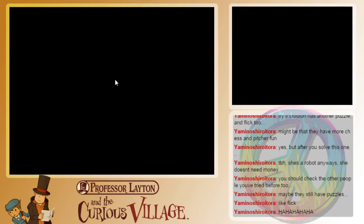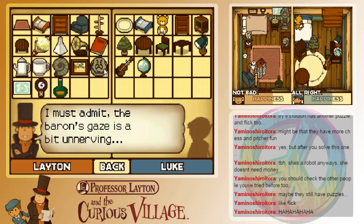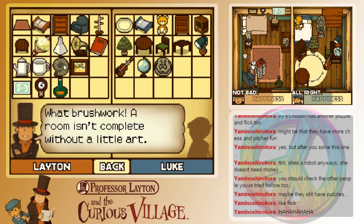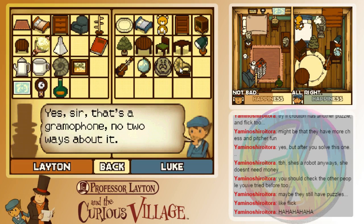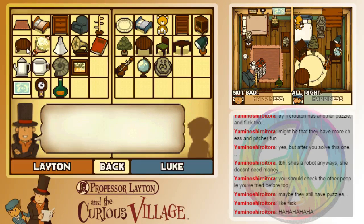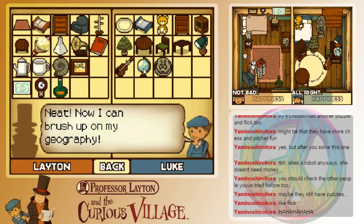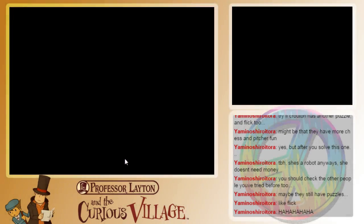Alright, let's do the inn thing. Must admit the parents' game is a bit unnerving. Wow, that's really all I can say. Neither of them want it. Can't wait to hear the latest songs in glorious mono sound. Yes sir, that's a gramophone, no two ways about it. Just checking if he wants all this. I guess he does. Neat, now I can brush up on my geography. I guess they're good. They're at equal happiness, I guess.